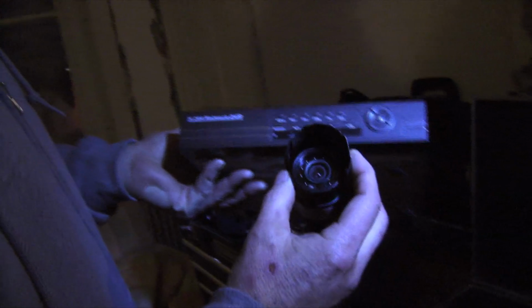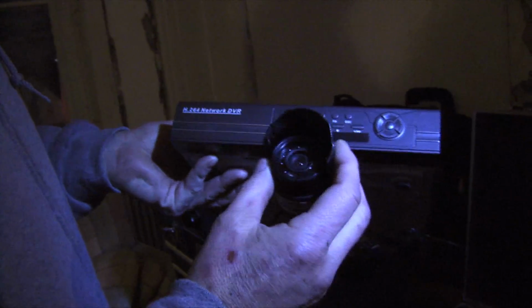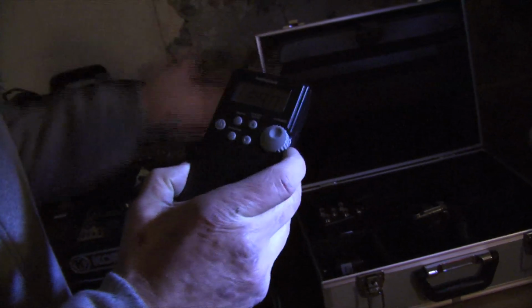We use bullet Zmodo cameras, 36 LED with infrared, voice recorders, different point and shoot cameras. We'll just take quick pictures. The ghost box will scan a frequency at like 1/100th of a second. You'll hear the radio, but there's an underlying voice that's in there.